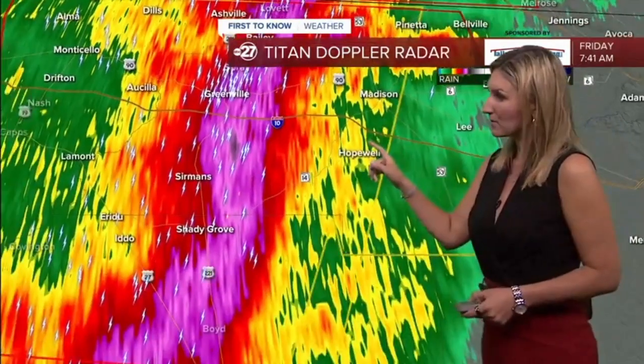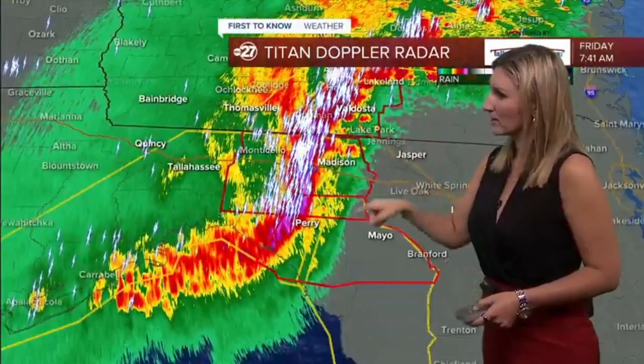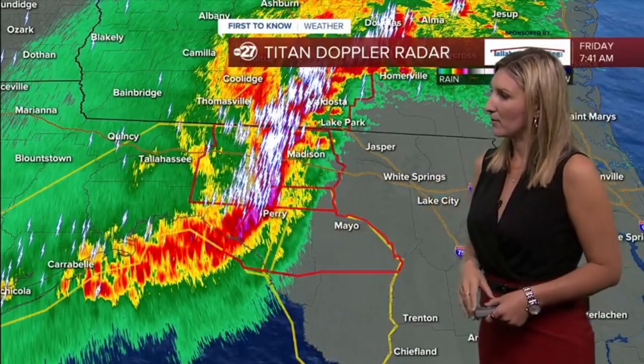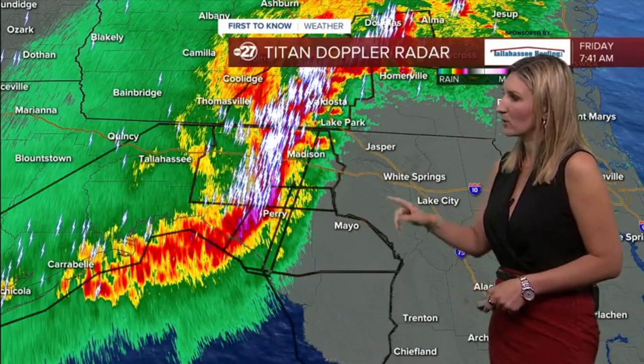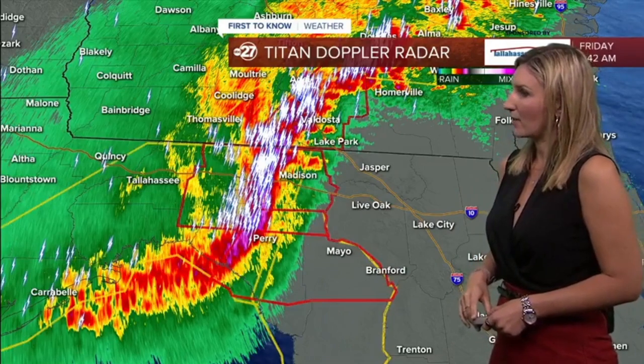We have a new tornado warning. This is now for Lafayette and Taylor counties. Okay, so see how we were talking about the bowing and the strengthening of that. That was enough for Taylor County and Lafayette County to be included in that tornado warned area. So it's just picking up steam as it moves through to Taylor County. So I'm not really surprised there by any means that this is now a widespread event of tornadic activity.